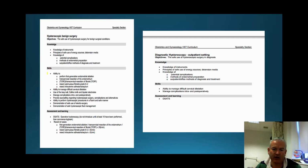The HST curriculum as it currently stands talks about the ability to use, for example, a Collins knife. I'm sure most trainees don't even know what that is. Also transcervical resection of fibroids and of the endometrium. Again, probably outdated in its aspiration, but certainly something that we shouldn't necessarily be encouraging our trainees to do. That's more advanced, I think, in its nature.